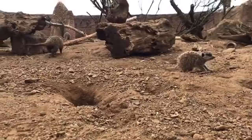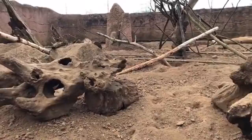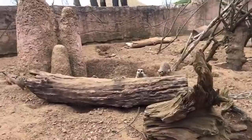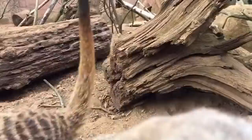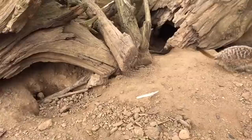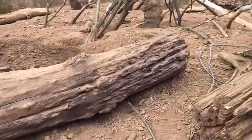Actually, if you can see over the back there how much work they've been doing. These are all the tunnels that the meerkats have built themselves. So as a keeper looking after meerkats, one of the things you have to watch for is the holes, for your ankles. As you can see, you can see a meerkat in action there.